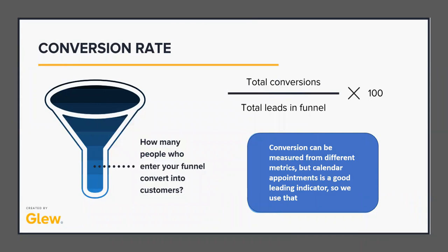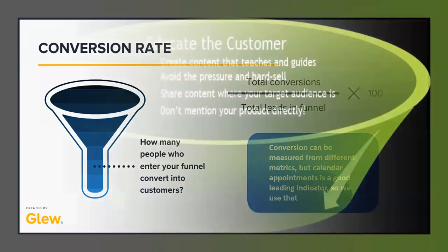Conversions can be measured from different metrics, but calendar appointments is really what we look for. And that's a good leading indicator. So we use that. Out of the leads that come into your funnel, how many are converting? How many people who entered your funnel convert into customers? Once you know that, it's a lot easier to understand what's happening, where they're falling off, what's working and what's not working, to once again continue to refine and implement ways to make your business better.